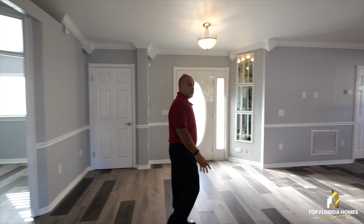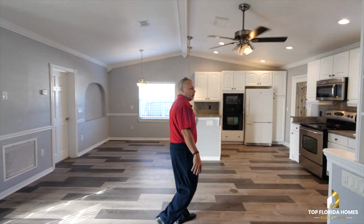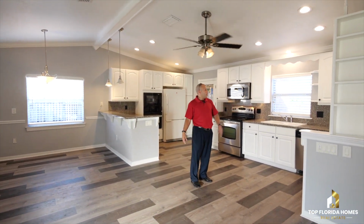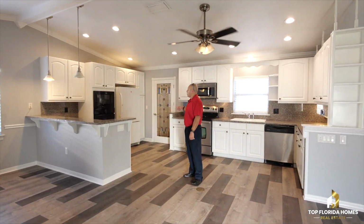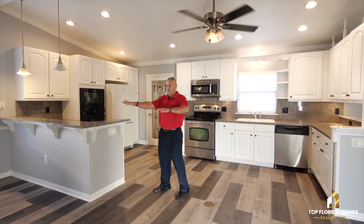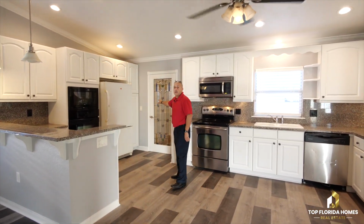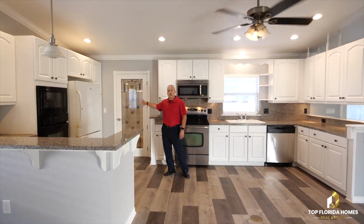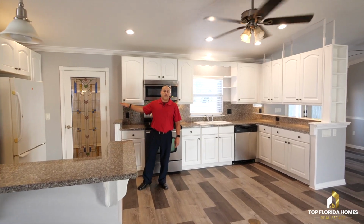As you can see, this is a wide open space property, right? Here's the kitchen, upgraded countertop, upgraded cabinet, stainless steel appliances. The living room is right here. And then back here, we actually have the laundry room, mini pantry as well. Huge space as well to store all your needs.